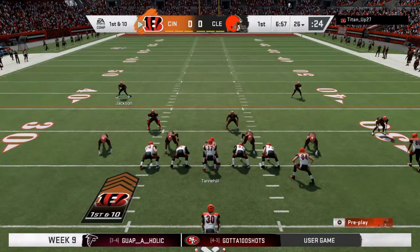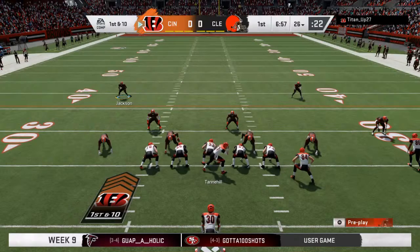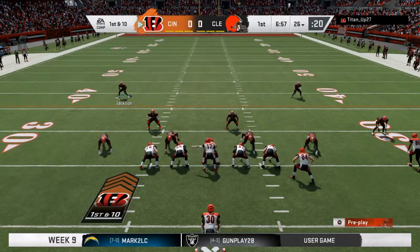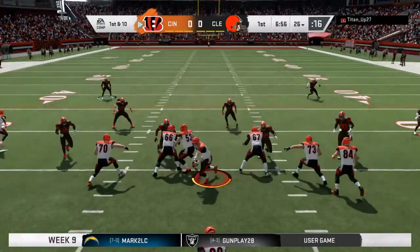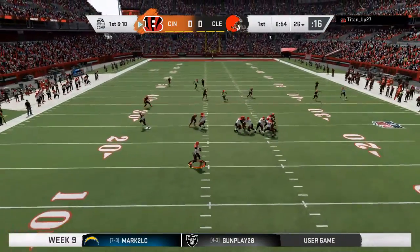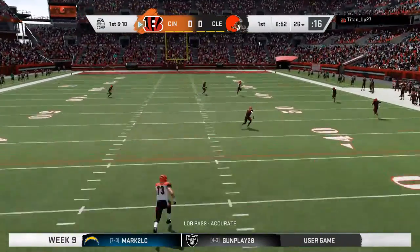Let's set a tone, fellas. Let's set a tone. Hey, high 7. Yeah. Check time. They'll fake the handoff. Now Tannehill. Oh, he's going to air it out right away.